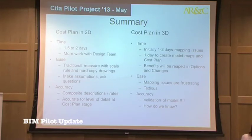In terms of accuracy, there are composite descriptions and rates. It's your standard cost plan, and it's accurate for the level of detail that we need for cost plan stage. In terms of the 3D, initially there was a lot of frustration in terms of mapping issues, so we reckon it took about 1 to 2 days to get the mapping across properly, or in a format that we could work with. It took probably 1 day then from that point to create the model maps and the cost plan.